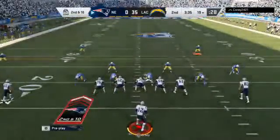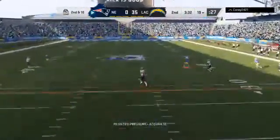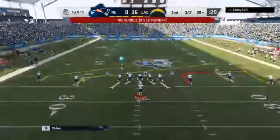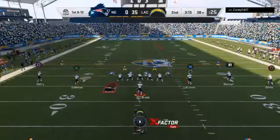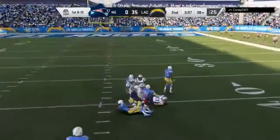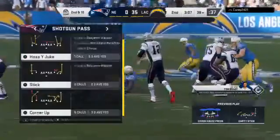So after the incompletion on first, now 2nd and 10. Throwing now is Brady. That's caught by his tight end, Matt LaCosse. And way up past the 35 before he's taken down. That one a gain of 20 and a first down. On 1st and 10, here's Brady. And this will be incomplete. Physical play on the football there, and it's 2nd down.